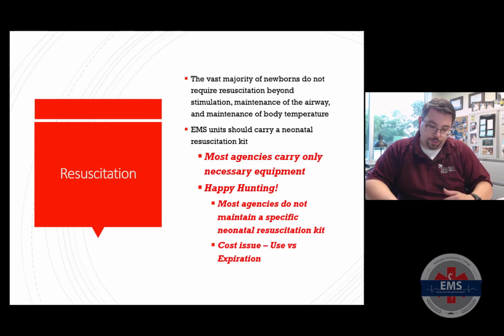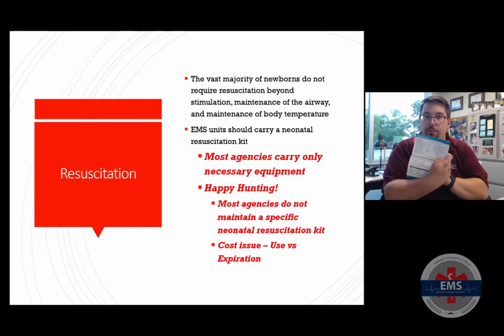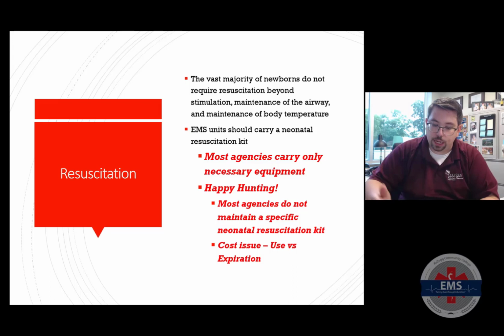The other component of the flip guide that's a really good one to take a look at here is, as we looked at that initial assessment and stabilization of the inverted pediatric triangle, again on page 73. It looks like this. The image will be here for you. But you can see it focuses on, again, basic before advanced as we go through there.